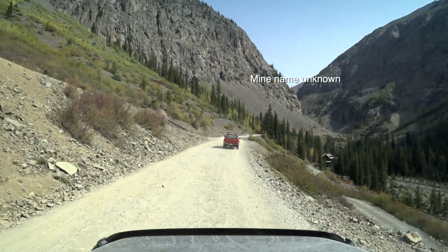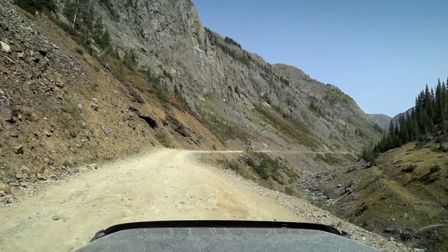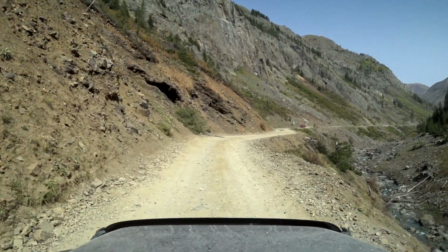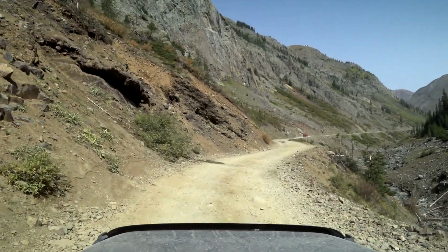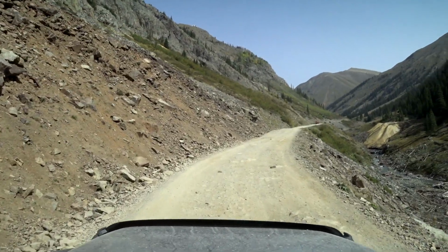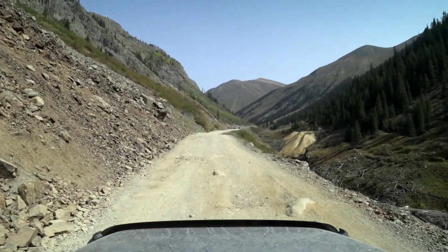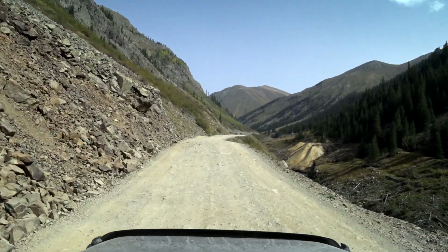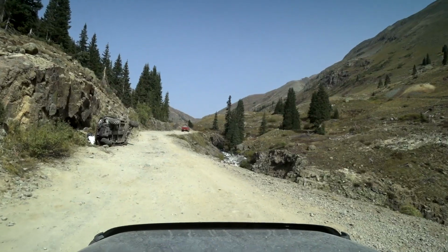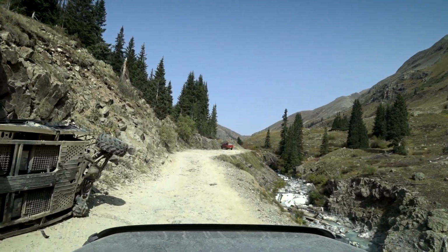Looks like another mine down there in the valley. Wouldn't mind coming back into this area and running the route from the other direction, so I can see what I missed going downhill and the different point of view it would give me. There's a tailing pile. For those of you that don't know, tailings are the unwanted material that they dig out of the mine. There were a lot of mine workings I did not notice on the way down yesterday. Ooh, side by side. The wrecked side by side was not there yesterday when we came down from Animas Forks.